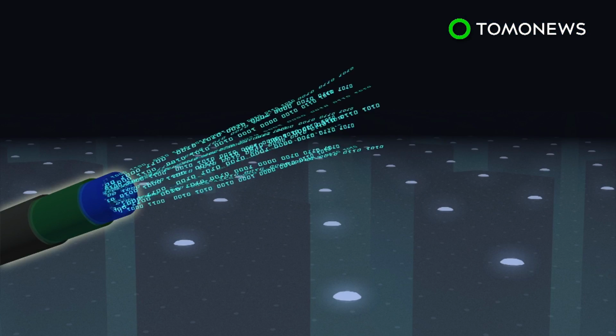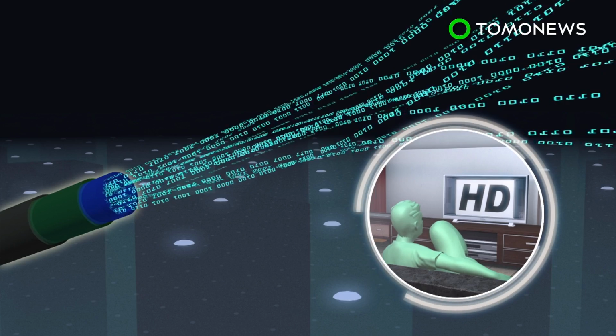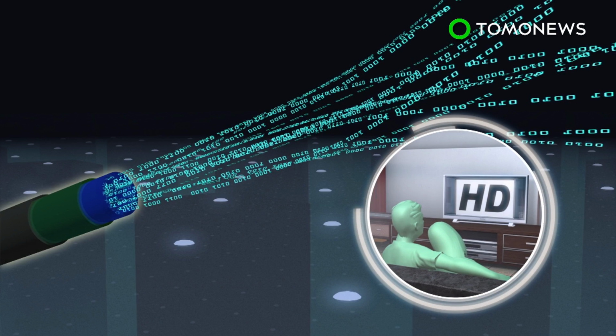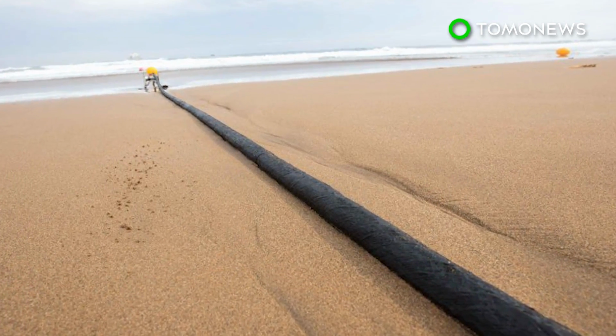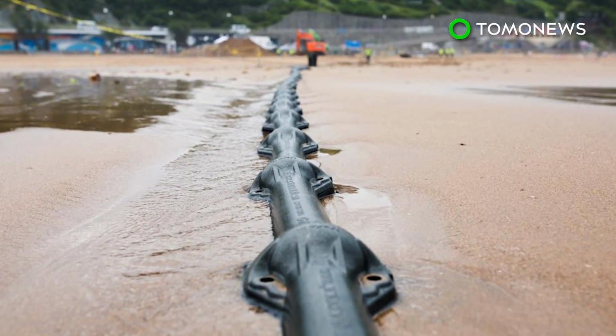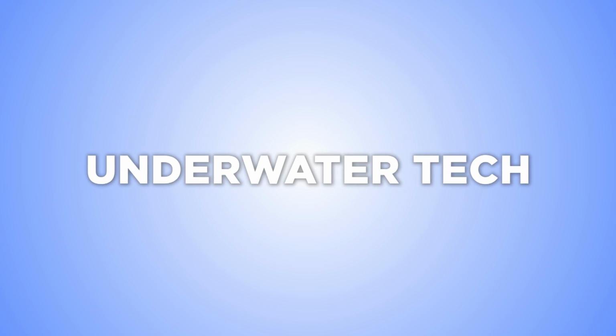The cable can transmit a maximum of 160 terabits per second. That's the equivalent of 71 million streaming high-definition videos. Demand for more bandwidth to handle online video streaming services is said to be one of the drivers behind the installation of the cable. Stay tuned for more on underwater tech.